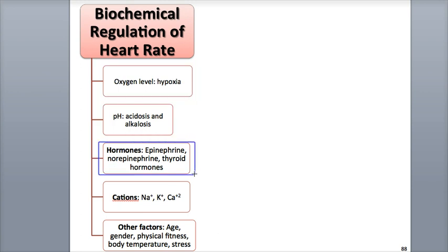Endocrine hormones that affect the heart include epinephrine and norepinephrine, released from the adrenal medulla in the adrenal gland during periods of excitement, stress, or exercise. They are strong stimulators of cardiac activity that increase heart rate and force of contraction. The thyroid hormones released from the thyroid gland perform the same function. In fact, tachycardia, a high resting heart rate, is a sign of hyperthyroidism, a production of too much thyroid hormone.